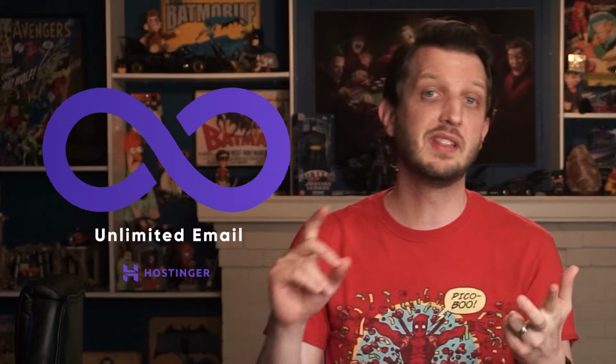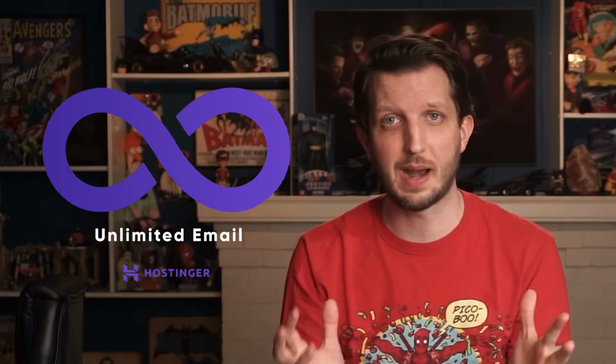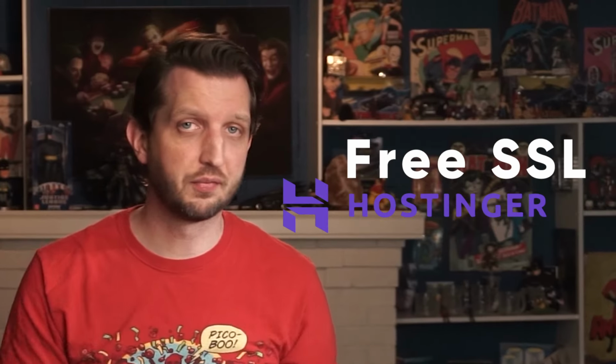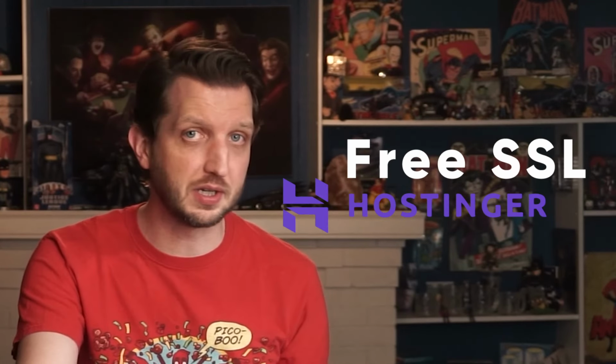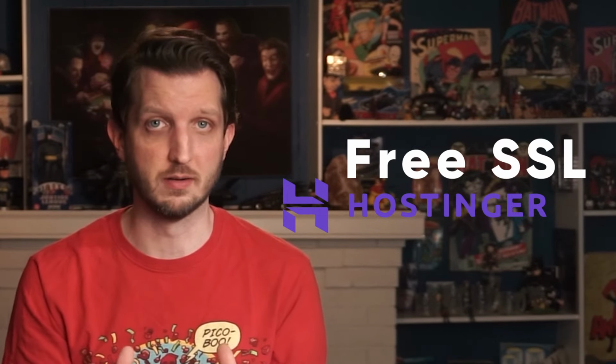You'll also get unlimited bandwidth, as well as unlimited emails, which is normally an additional cost, but all that's wrapped up together. And you'll also get free SSL, which provides an encrypted connection to your site for users and makes your site look legitimate for browsers, which is important. So Hostinger has all the basics to help you build a successful website. And beyond the basics, Hostinger has a bunch of other pretty cool features.